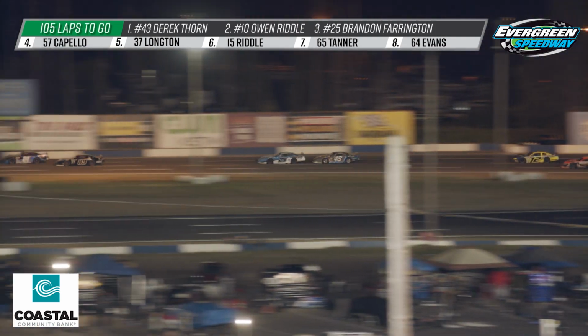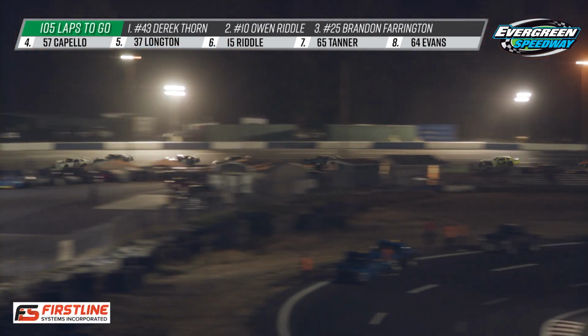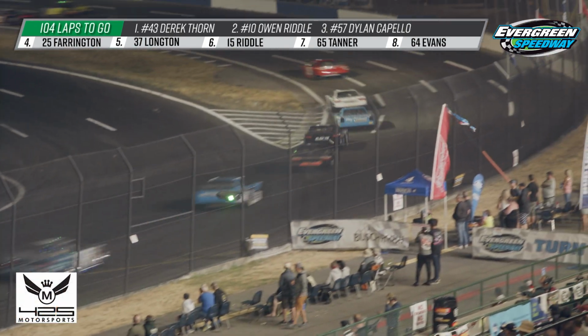So it's definitely the best tires that these drivers had, and they want to use them up while they can, but also not overwork them, as they've got to keep these tires under for 105 more laps. The 64 and the 65, so many battles over the years, whether it be Kelly Tanner or Tyler Tanner with the 64 of Garrett Evans, and they're battling once again for position.